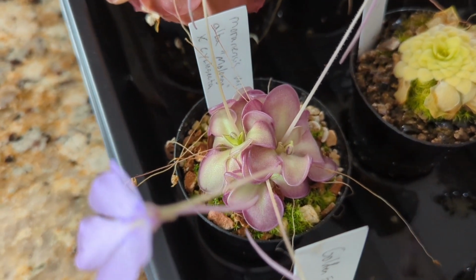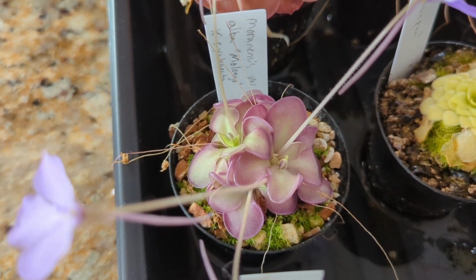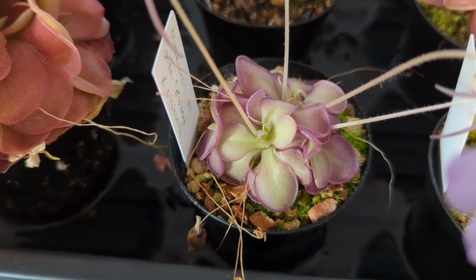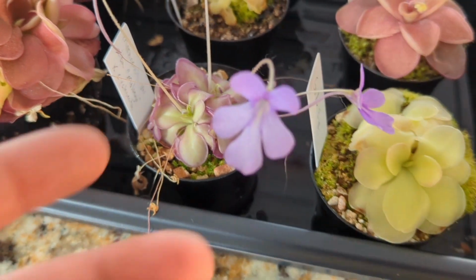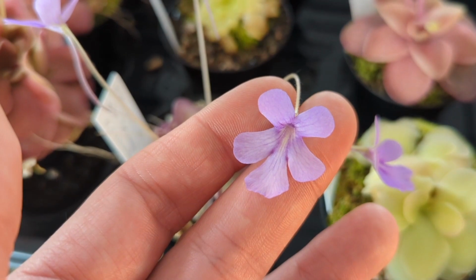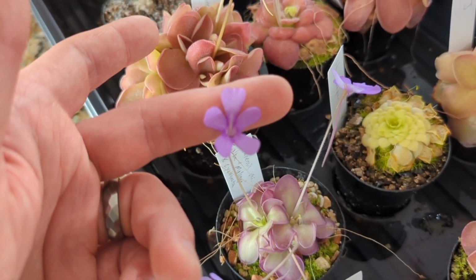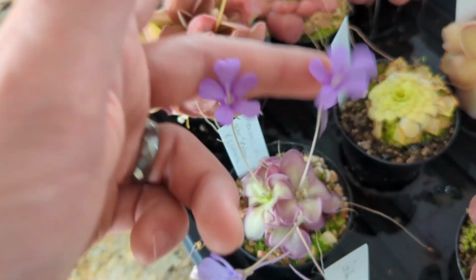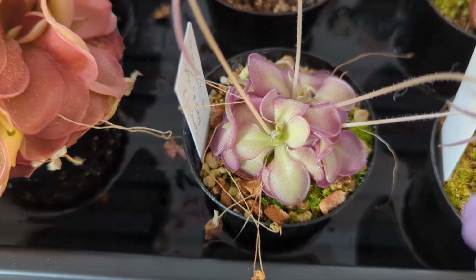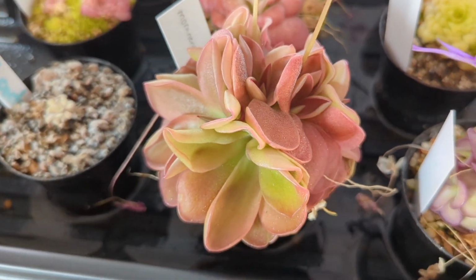And next to that, we have another cool hybrid here. This is Morinensis var alba malongo crossed with Cyclosecta. You can definitely see the Cyclosecta coming through in the purple coloration of the leaves, and also the flowers. It has this indigo colored flower that you get with Cyclosecta and some of its hybrids. Another pretty cool plant here. This one has also been dividing quite a bit for me, and so I'll probably be making some divisions after I try to pollinate this guy.